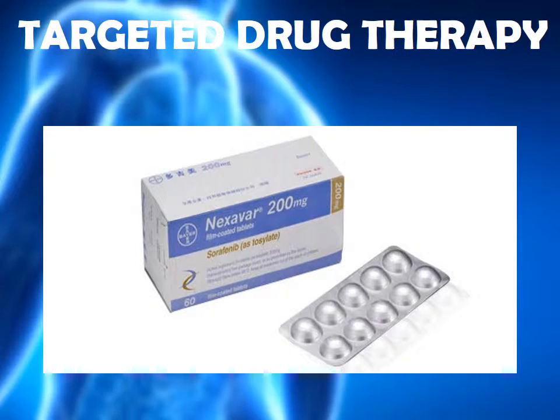Targeted drug therapy. Targeted drugs work by interfering with the tumor's ability to generate new blood vessels. They have been shown to slow or stop advanced hepatocellular carcinoma from progressing for a few months longer than with no treatment. More studies are needed to understand how targeted therapies such as the drug sorafenib or Nexavar may be used to control advanced liver cancer. It is also being studied to see if it could help for earlier stage disease.